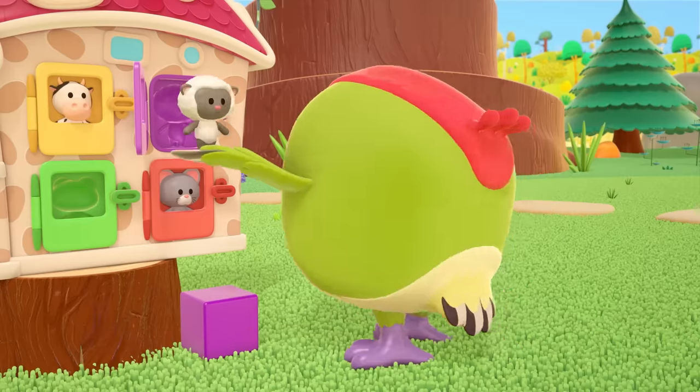Mosquito! Hop Hop quietly creeps up on the mosquito. Whack! He flew away! The birdies are chasing the mosquito. Look! He flew out the window! The mosquito flew away.